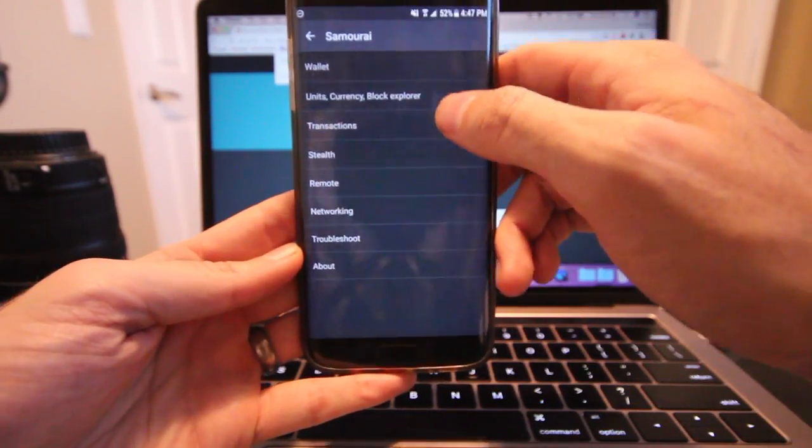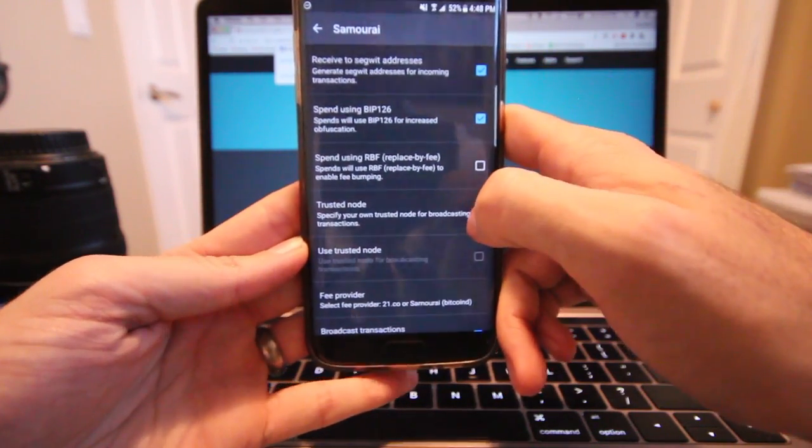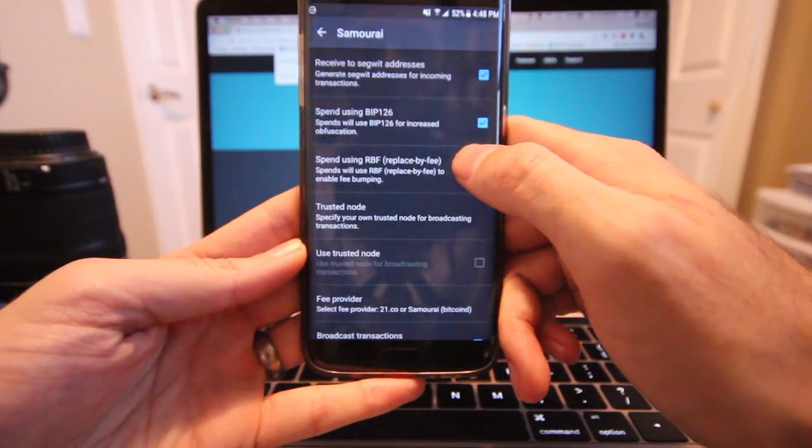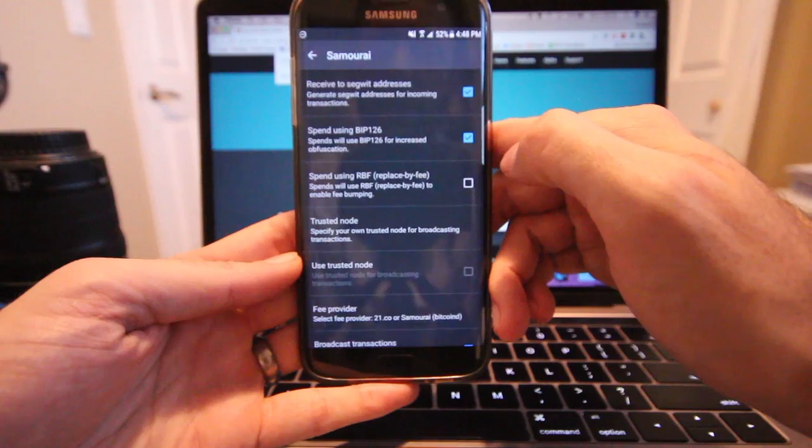Okay, let's go down a little bit further. Now, here we go. Spend using, okay, first, okay, you have your SegWit addresses. That's toggled on right now.